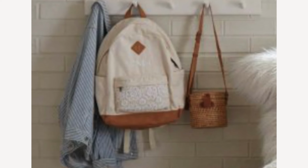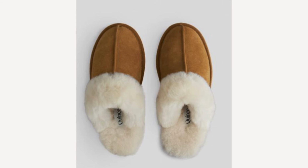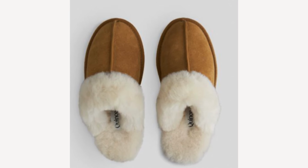And then you guys can take a look at those, and then we'll go ahead and talk about some more academic and study essentials that you guys should bring with you to college. So let's go ahead and finish that up and then jump right into the next one.